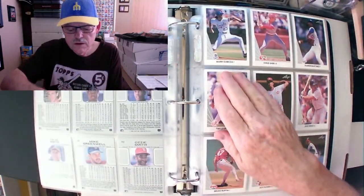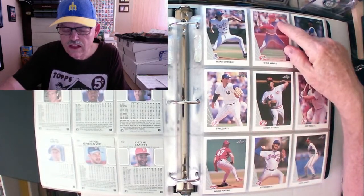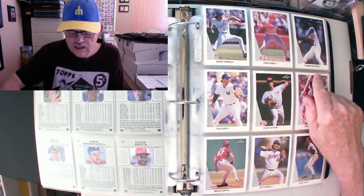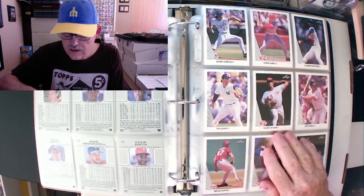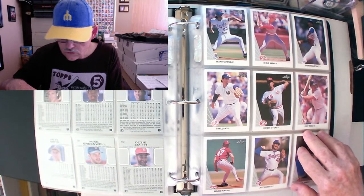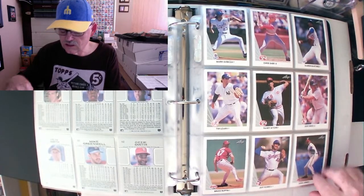All right. Mark Kubica, Chris Sabo, fan favorite with glasses and all. He's got his big specs on. Ramon Martinez, Tim Leary, Randy Myers, Jody Reed, Bruce Ruffin, Jeff Russell, and Doug Jones.